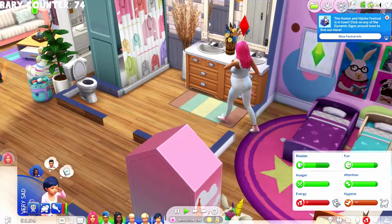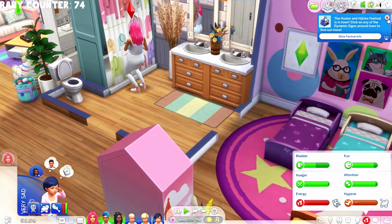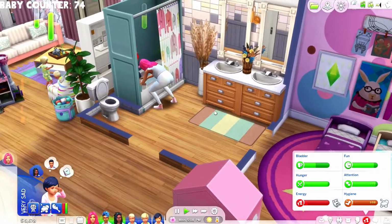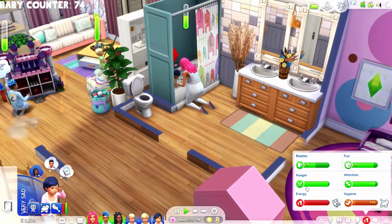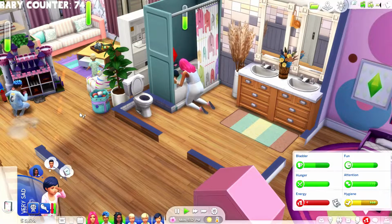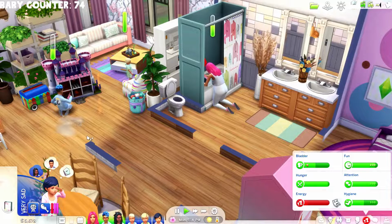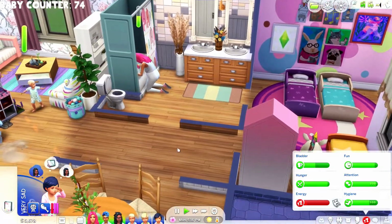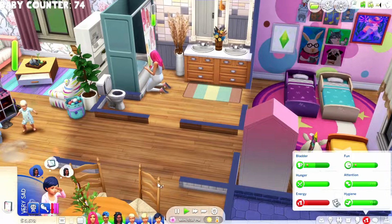There we go. Human hijinks festivals in town. Okay, so we're not going to be able to do that. We are getting a little bit behind here. So I wonder if the hygiene went down from being out in the pool. We're also going to need to get some type of a vacuum or something. Okay, and then you're going to need to go to bed.